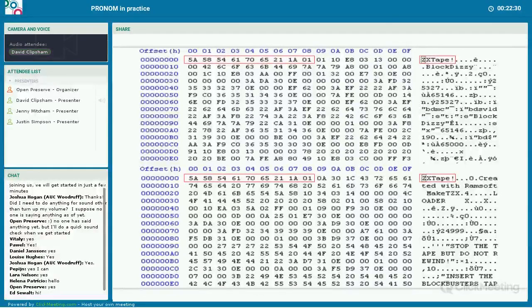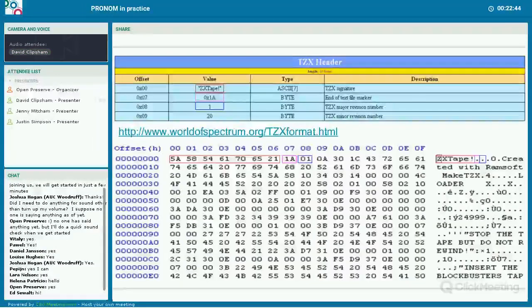If I go to the next slide, those are the commonalities that I immediately observe from those files. So the next stage is to understand exactly what those commonalities might mean. And the specification, which for the TZX is a published open specification, you can go and find it. It is published on the World of Spectrum website, but also elsewhere. That tells you what that header is telling me.